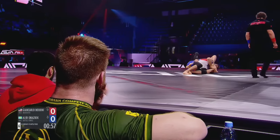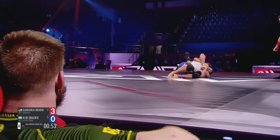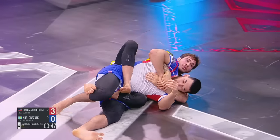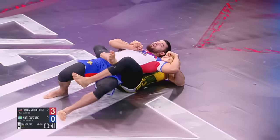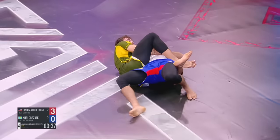Nice reposition there by Giancarlo Bodoni, kind of slides his hips underneath Orazbek and puts him back into this one hook back control. And now he's in a position to maybe throw this hook in and get the score. Giancarlo is so good from the chest to back position. Yeah, amazing. There's that second hook. He's going to score now. That should make it 3-0. Yes.